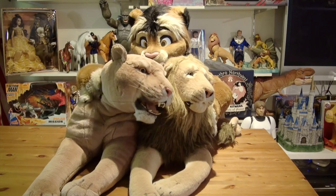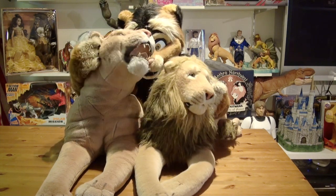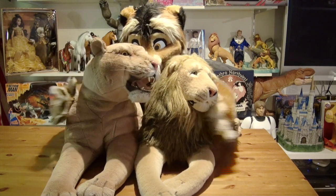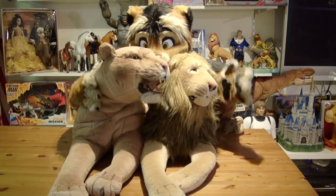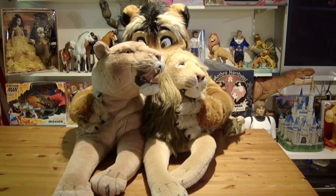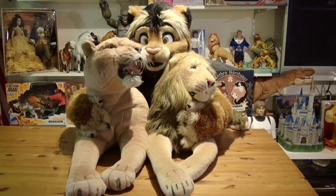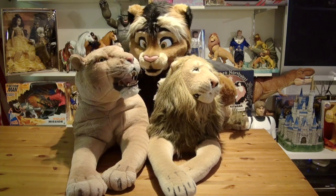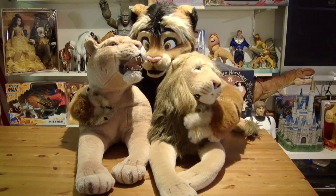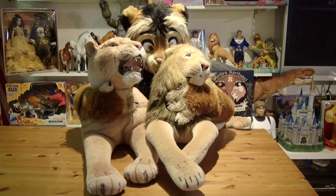If we put them together like this, they can actually rub their heads against each other, just like real lions. And that's what I really love about these plushies. They really make you feel that you own a real lion pride, and that's why they will remain my favorite toys ever in my collection. And I really doubt I will ever give them away, since I cuddle with them each and every night, and they mean so much to me, both the lioness and the male lion here.